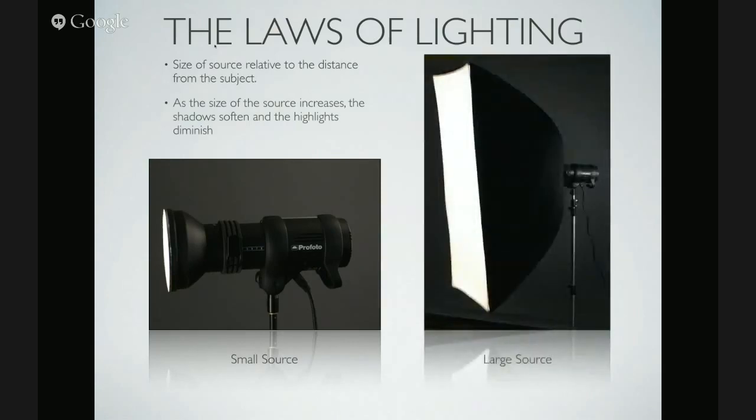And a soft box, like this 4x6 soft box, will give us a very soft transition from highlight to shadow. Window light would be a large source. A speed light would be a small source.